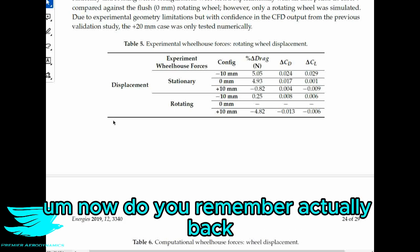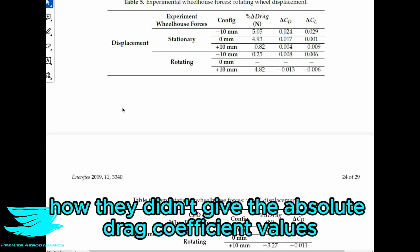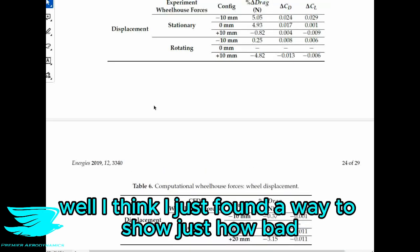Now, do you remember back when we were looking at the CFD validation, I was saying how they didn't give the absolute drag coefficient values, just the differences, and that doing that can easily hide major errors. Well, I think I just found a way to show just how bad the CFD was.